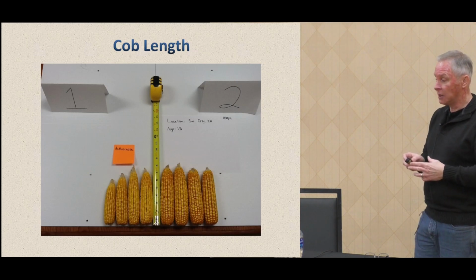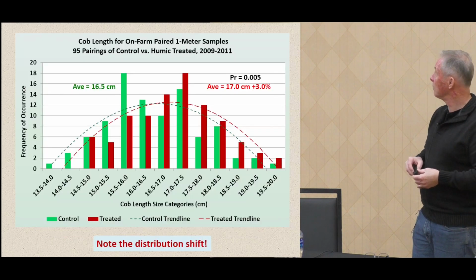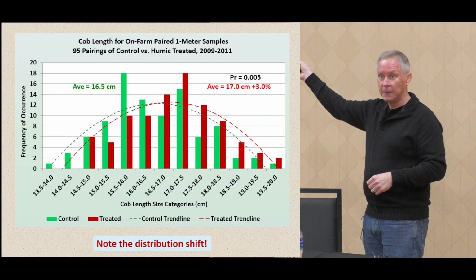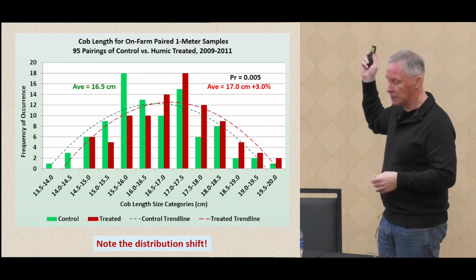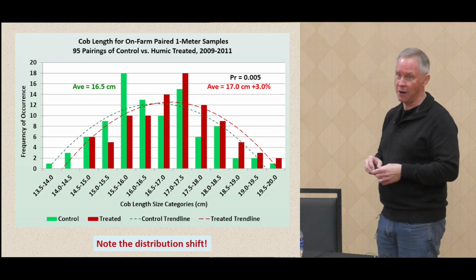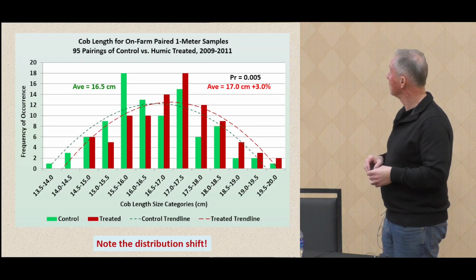So on cob length, this is the yield component stuff, one of the many things we measured. It's very similar to that other one I showed for grain weight. The only difference is that instead of 6.5%, it's 3% longer cobs. But what that's telling me is that 3% was grain filled. That wasn't empty tip back. That was more grain out there.